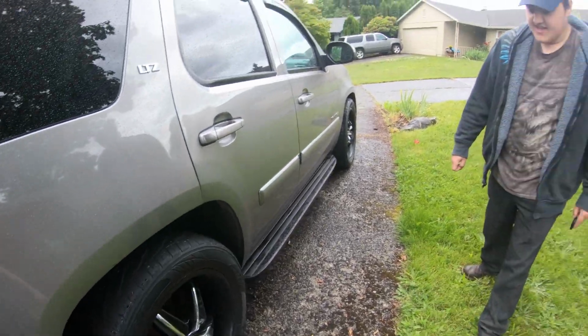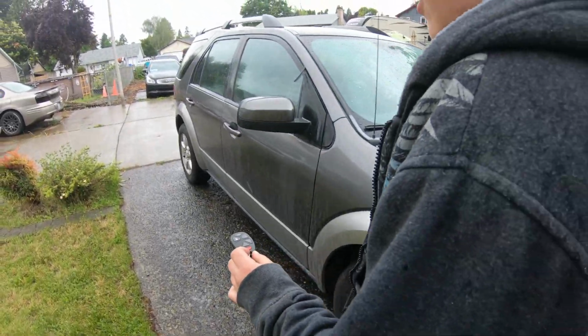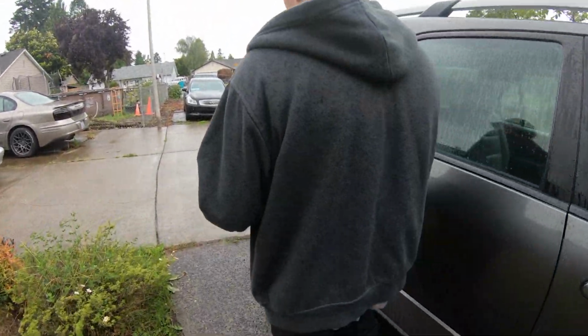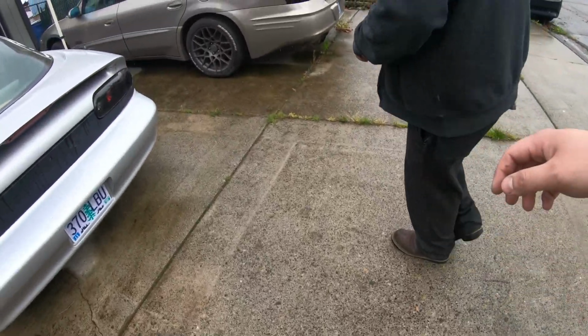The camera's getting kind of wet. I mean, it is a GoPro, but that's fine. It's got start, lock, unlock. It's got the glass, and then it's got the automatic door up. Does it have, what's it called, remote start? Yeah, it does.